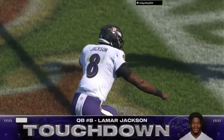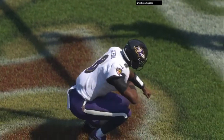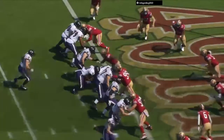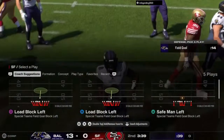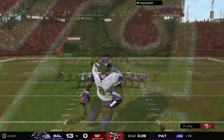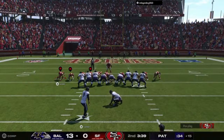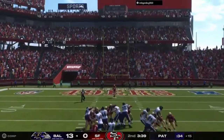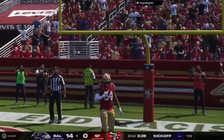Is he a quarterback or is he a tailback? Lamar Jackson with his second touchdown here in this first half. And the Ravens go up by 2 touchdowns. Tucker now for the extra point. And it's good to make it 14-0.